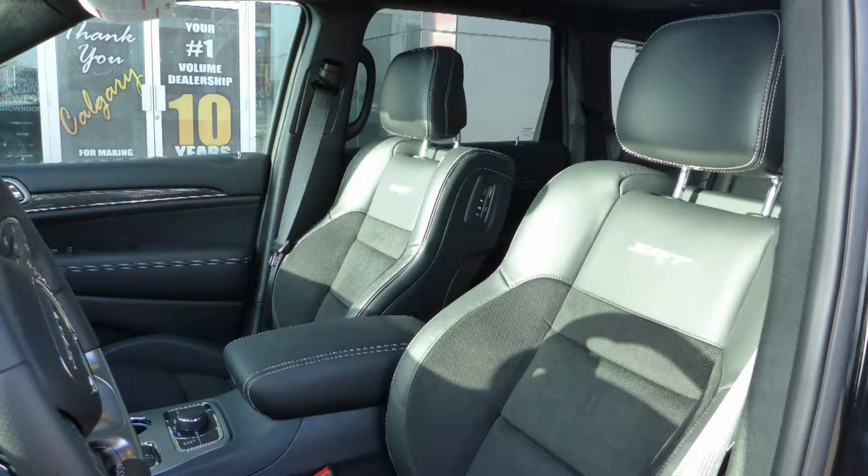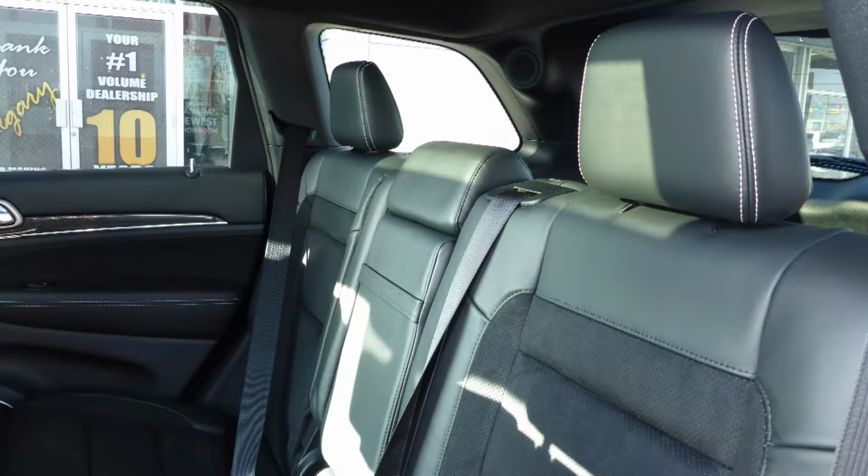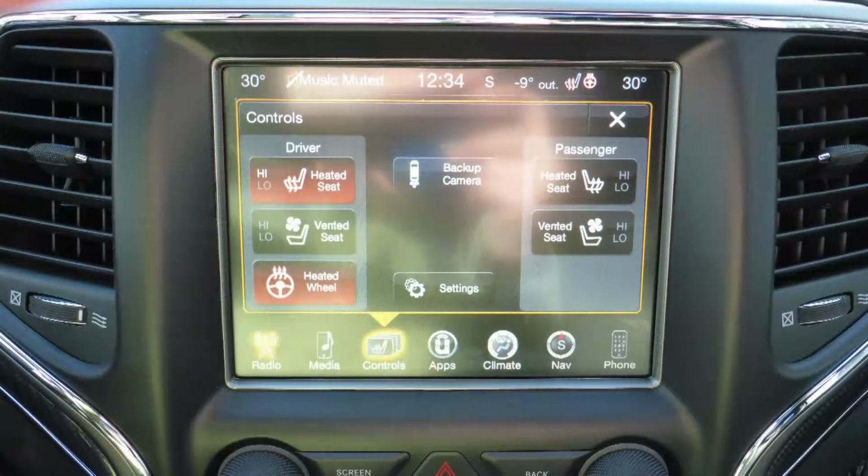The interior features a leather and suede combination seating with premium stitching and rear folding seats. As well, all seats and steering wheel are heated along with ventilated front seats.